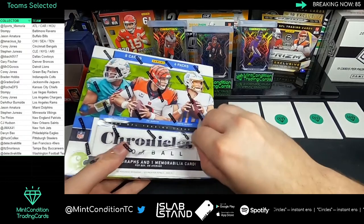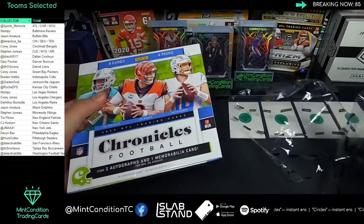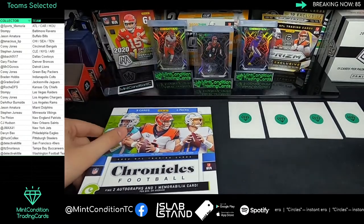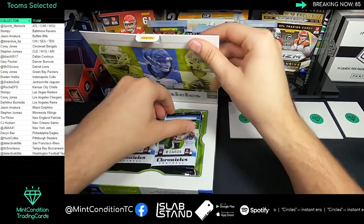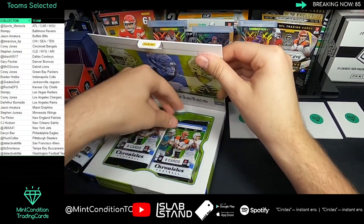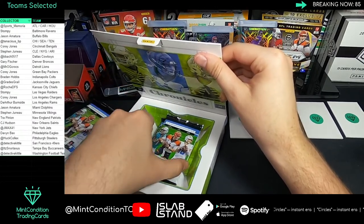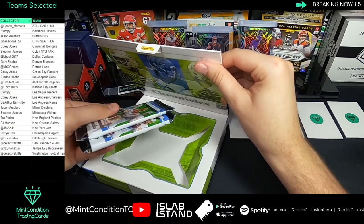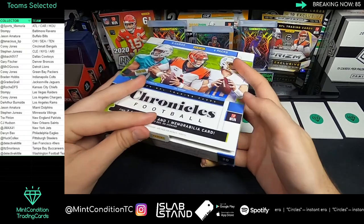There we go. Popping it open. We do have 6 packs, 8 cards a pack. Everyone's in a different order, so we never know what we're going to get. Here's a 1. And a 2. And a 3, 4. And a 5. And a 6. Empty box. Going to move it so we have some more space.